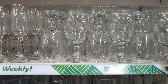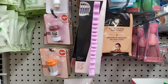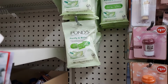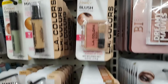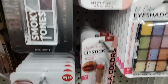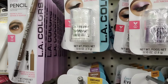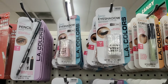Always a good place to buy wine glasses. $1.25 for those, obviously. I have these. This is kind of cool for your makeup brushes, and you can just stick it to your mirror and they're ready to go. You have these face wipes. This is a dupe for, I can't think of the brand, but I've used it. LA Colors blush. Different lipsticks. I haven't used any of that. There's some different shades here. Here's a red. They have some loose eyeshadow. It's kind of neutral, pretty. It's kind of a pinky. I haven't used any of this. I could not give you any advice on if it's good or not.